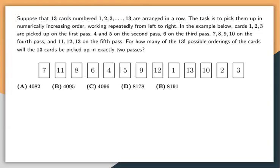So this is the condition we are told. They have to increase as you pick them up from left to right. For example, 1, 2, 3: I can choose 1 first, 2 here, 3 here, and even though there is some number in the middle, it's fine. So we just choose 1, 2, 3 as our first pass. And then 4 and 5, 4 is right here, 5 right here, as your second pass. And then the third one, we choose 6 just alone. And the fourth, 7, 8, 9, and 10, and continue like that. So this is one way to pick them up.